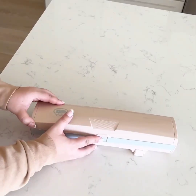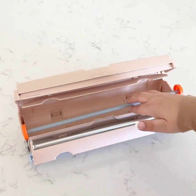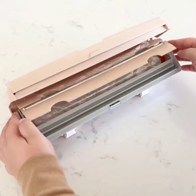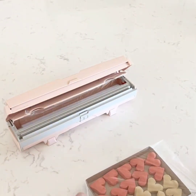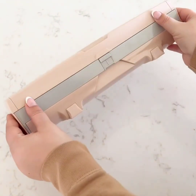This kitchen gadget not only stores your tinfoil or saran wrap, but it also cuts it perfectly by simply pressing down. You load your tinfoil or saran wrap on the bar that it comes with, place it right back in the dispenser and close it. Pull your desired amount and then press down to cut. It makes it really easy to wrap up sandwiches, cover up leftovers, and everything in between. You can lock it up when you're not using it, and it comes in a few different colors.